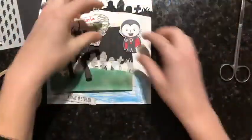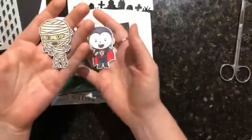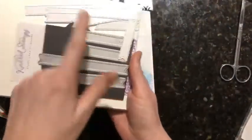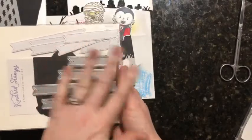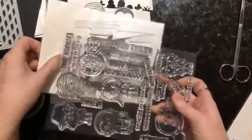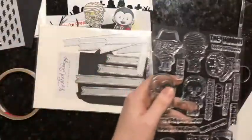So again, we're using the horror set. If you saw, I went ahead and pre-colored the mummy and the vampire. I wanted to choose characters that were more common, not so pop culture-y. I figured more people could relate to these characters. I also have the sentiment strip dies. I like to pre-cut a bunch of all of the sizes, so I have them ready to use for sentiments whenever I need them. So that is what I have done. And I usually will take the papers and lay the stamp set over them and go, which one seems about right? So usually there's one in there that will work.